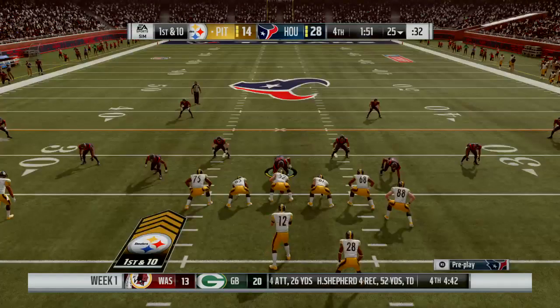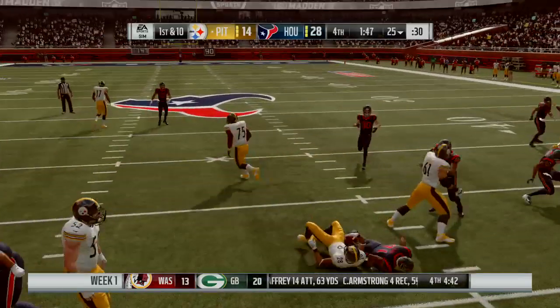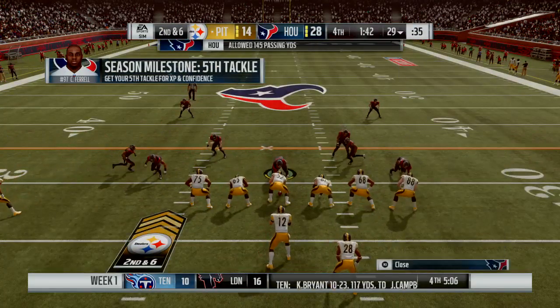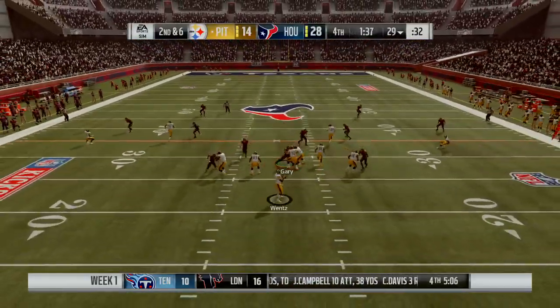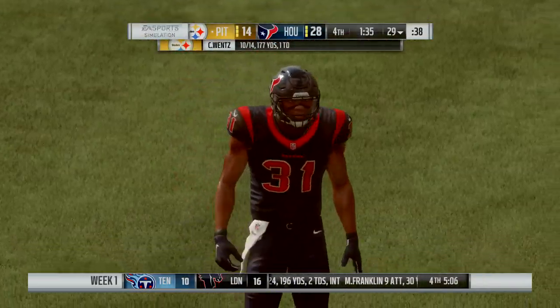And how many times have we sat in meetings with coaches and they use the term complementary football? Offense take care of the defense, defense take care of the offense. That didn't happen on the last possession. This is a chance for them to pick themselves back up and help their team. Yeah, we'll see if they can recoup and recover. Wentz now to throw. His throw incomplete.